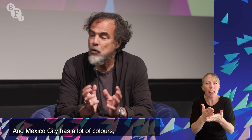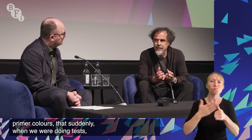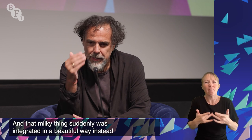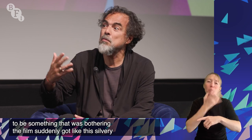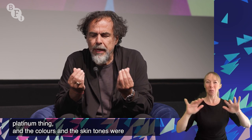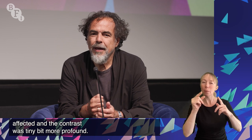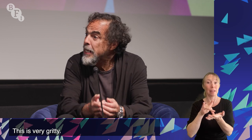And Mexico City has a lot of primary colors that suddenly, when we were doing tests, we found that the colors bring a different texture. And that milky thing suddenly was integrated in a beautiful way. Instead of being something that was bothering, the film suddenly got this silvery platinum thing, and the colors and the skin tones were affected. And the contrast was a tiny bit more profound. When we were doing that, I said, this is Mexico City.